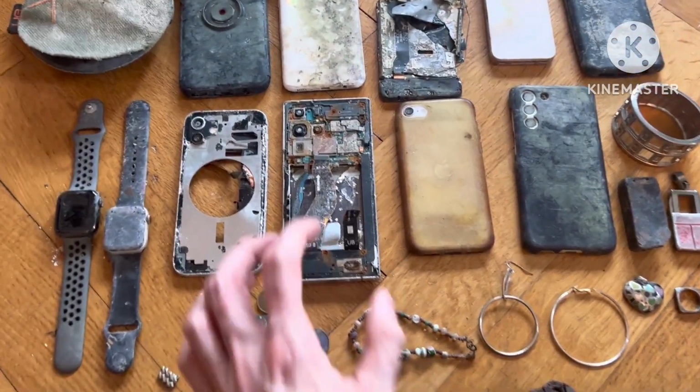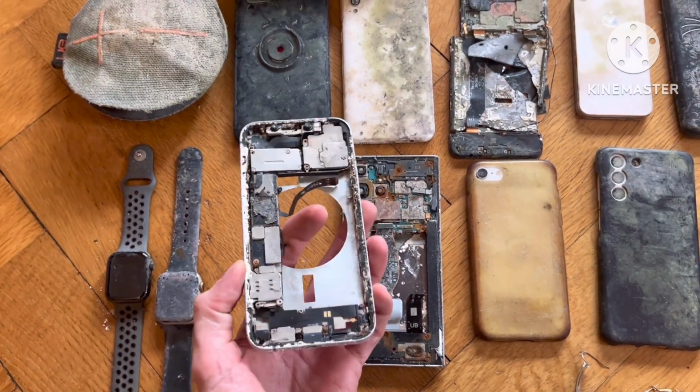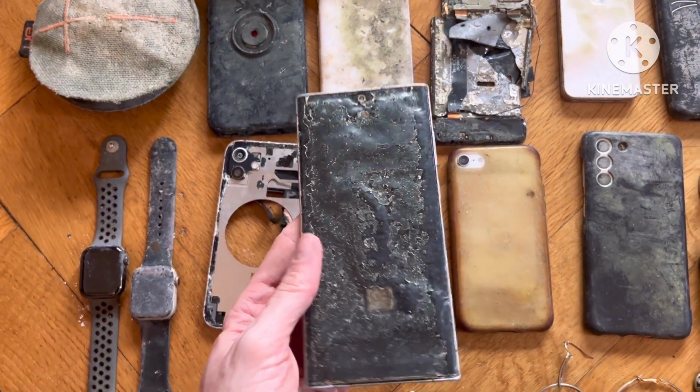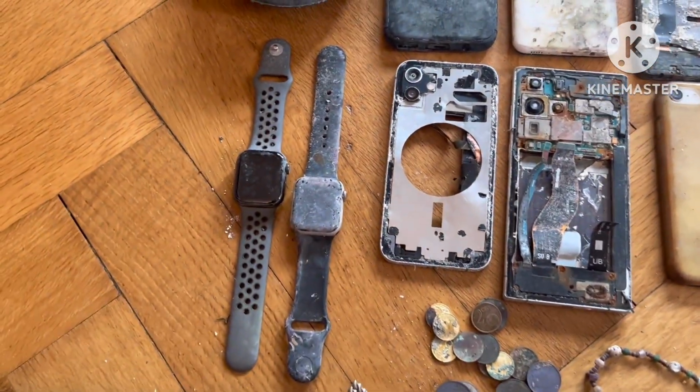What else did I get? I got two phones just sitting next to each other below the currents. That was a cool find, even though there's nothing you can do with it, but I love finding them like that. I've got 2 Apple Watches.